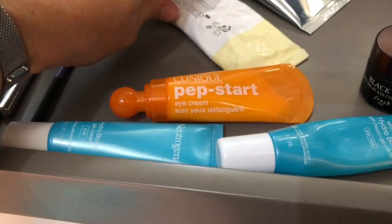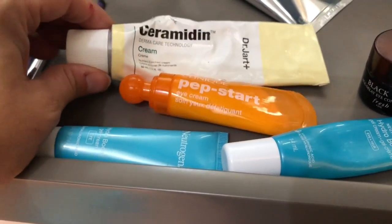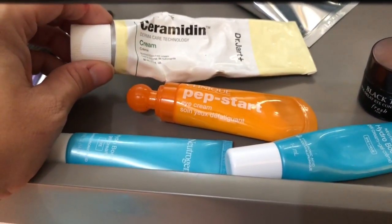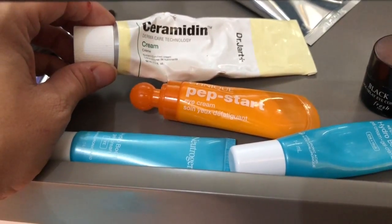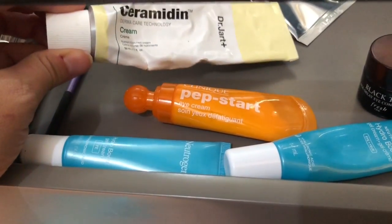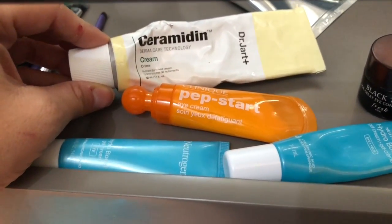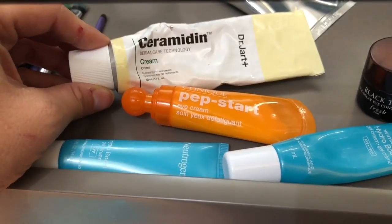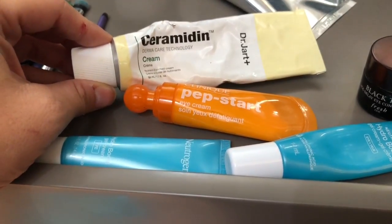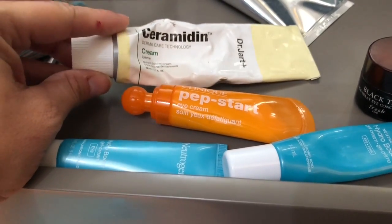And then I have two that I switch back and forth from for the day right now. Both Dr. Jart's, actually. This is the Dr. Jart's, I don't even know how to say this, Ceramidin Skin Barrier Moisturizing Cream. This is really nice. It's a very moisturizing one. I have more normal to dry skin. If you have oily skin, then I'm not sure how these would be, but mine is more normal to dry, if anything, never really oily. And I like this. I use it a lot, as you can tell. It's like my go-to daily one.